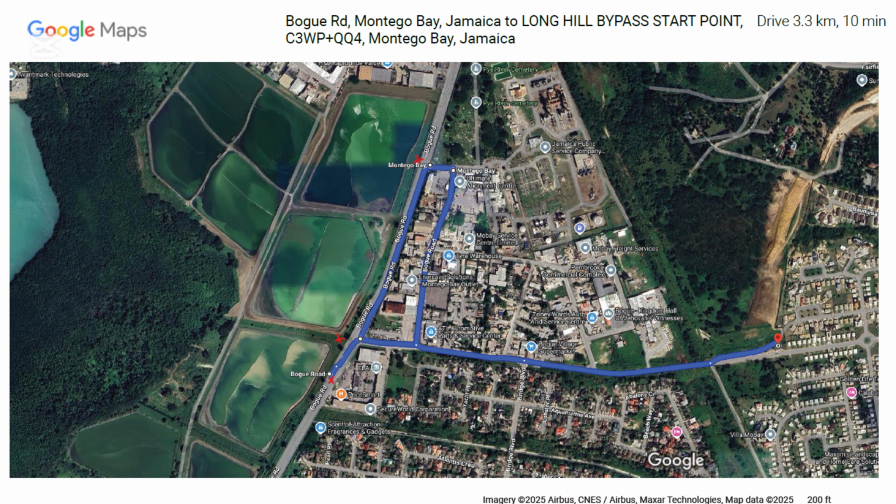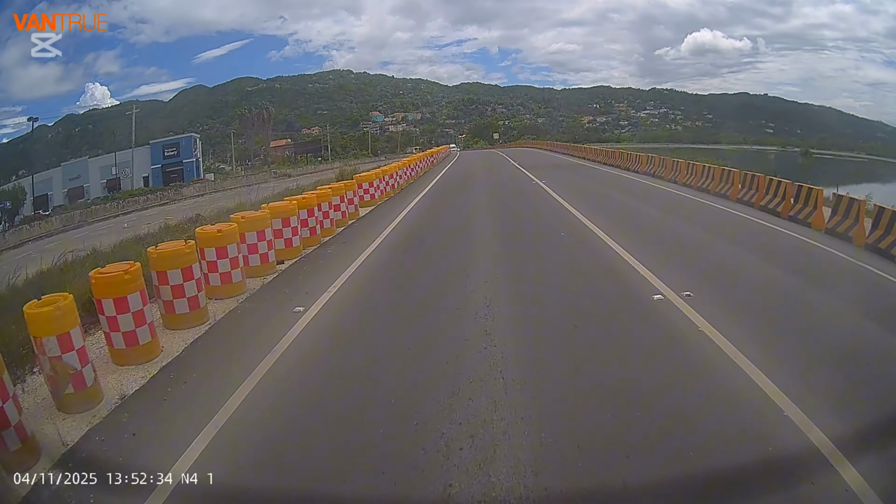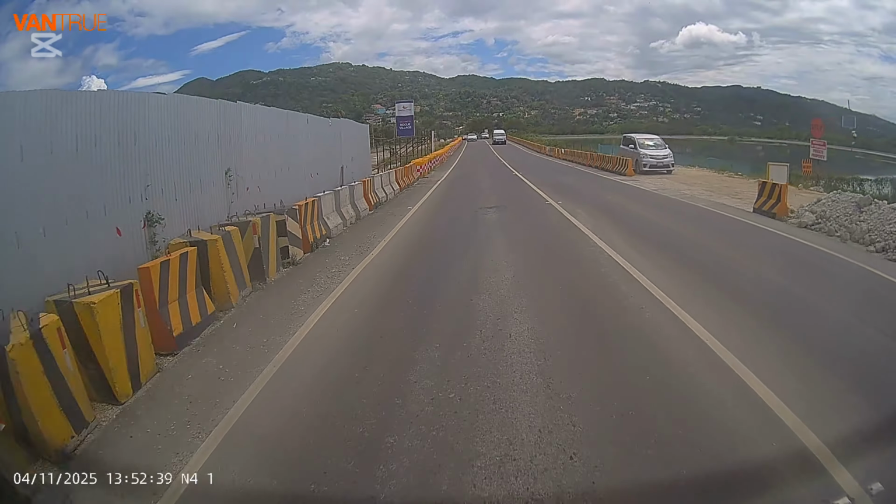So at this end, you cannot drive because they have created a detour. So you have to go down further. The next turn off will take you to the NWC office or the JPS. Alright, so we're gonna go along that side so we can get to Temple Gallery Road.